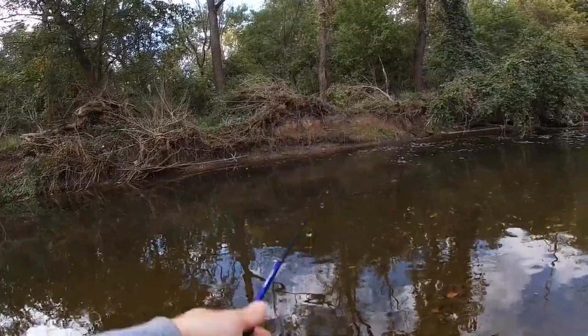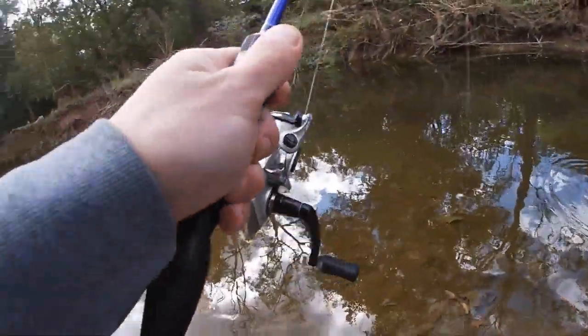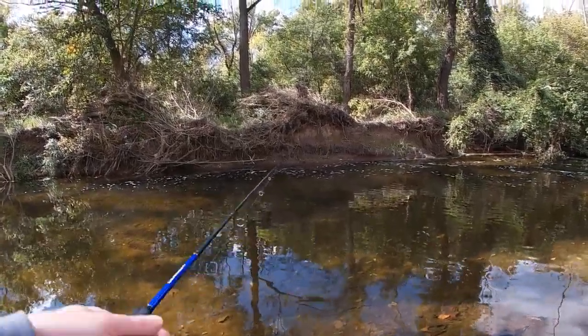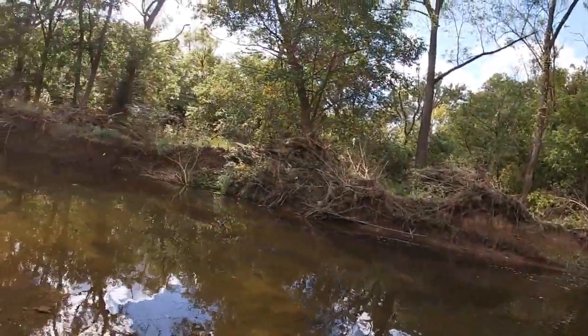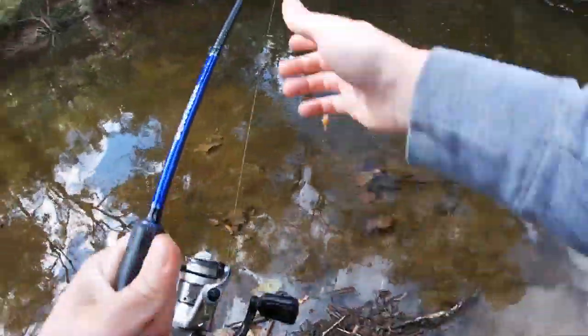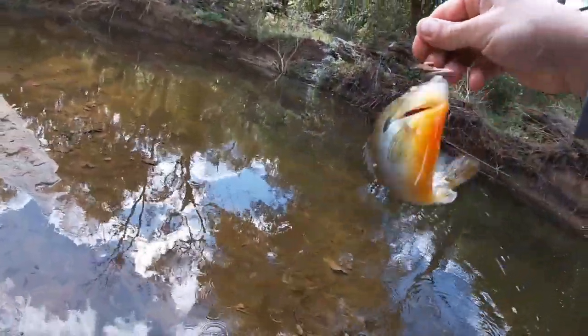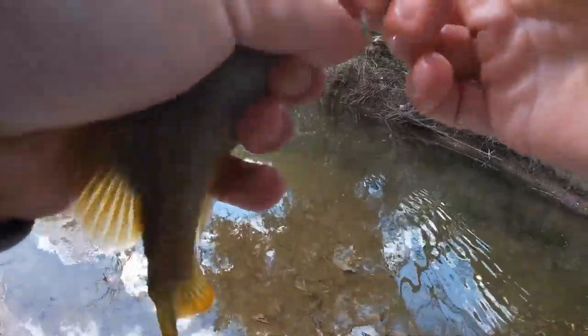Oh, we might have one. Oh my gosh, it would have been the perfect size. Oh my gosh, dude. Oh boy. There we go, we got one. Perfect size, not too big. Here we go. First victim to the worm.